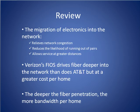To review, the migration of electronics into the network has helped relieve network congestion, reduced the likelihood of running out of pairs, and allowed service to customers living much farther from a central office. While Verizon's Fios drives fiber deeper into the network, it does so at a greater cost per home than AT&T's U-verse network, which uses a shared architecture. Lastly, the deeper the fiber penetration, the more bandwidth that is made available to each home. That concludes our network evolution tutorial.